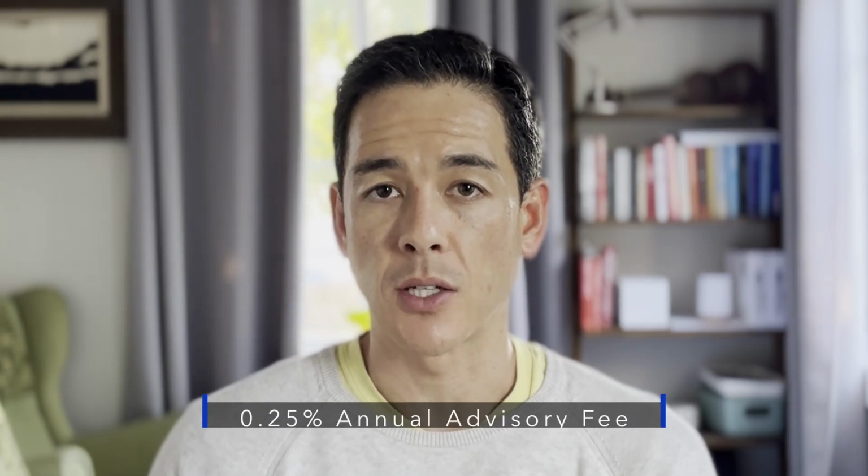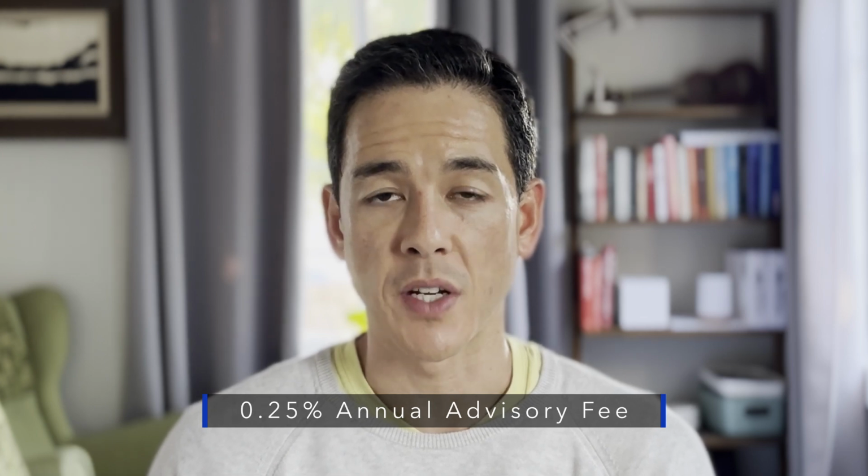Now, SoFi offers an automated investor like many of the other brokerages, and currently it's a 0.25% annual advisory fee, or 25 basis points. And this just means that every year you're going to pay 0.25% on the total assets that are managed under this robo-advisor.